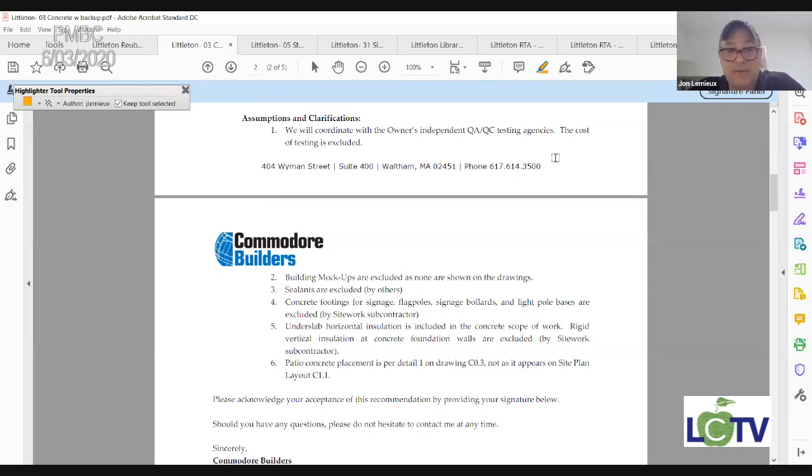They don't have any concrete mock-ups. There are none called for. They don't carry any sealants because that's by other scopes. Other concrete items such as signage for flagpoles, the bollards, and light pole bases are by the site work contractor, so they exclude those. For the insulation under the slab, they say we carry the horizontal, and the vertical is carried by someone else. So that's all of the pink foam board insulation that you see before the slab goes in. They lay all of that down, and the slab goes on top of it.